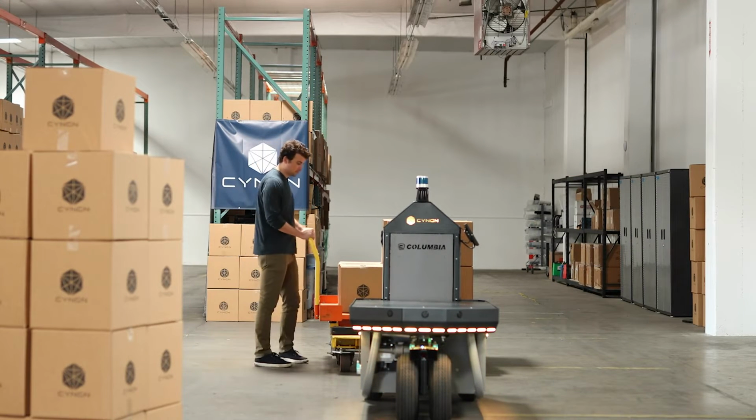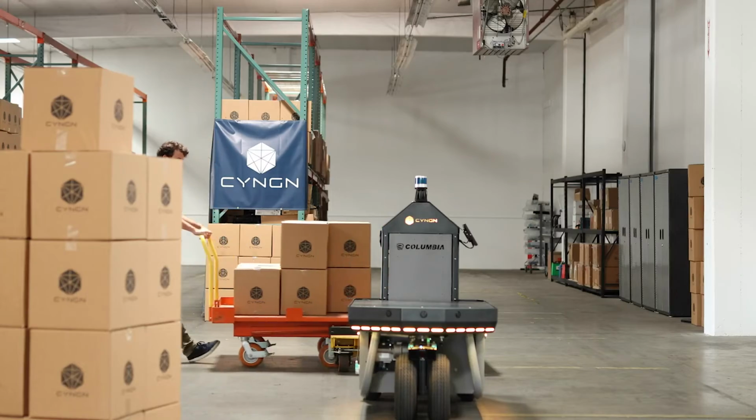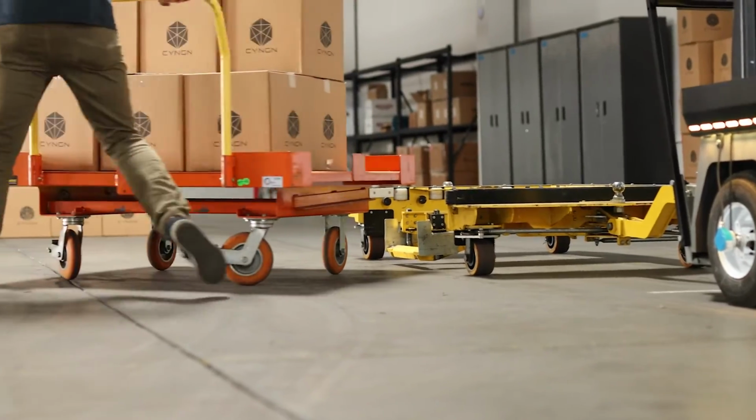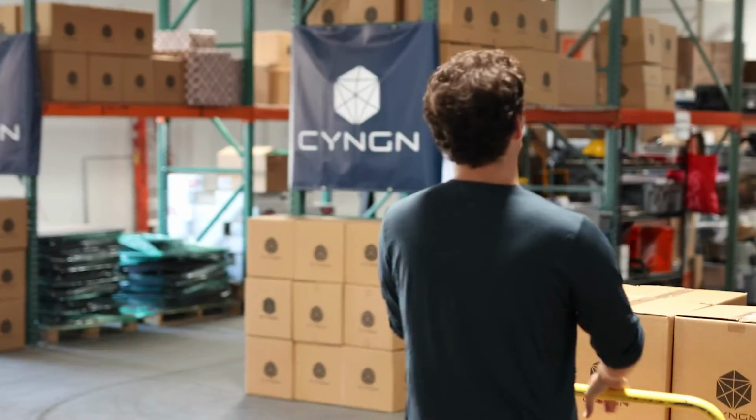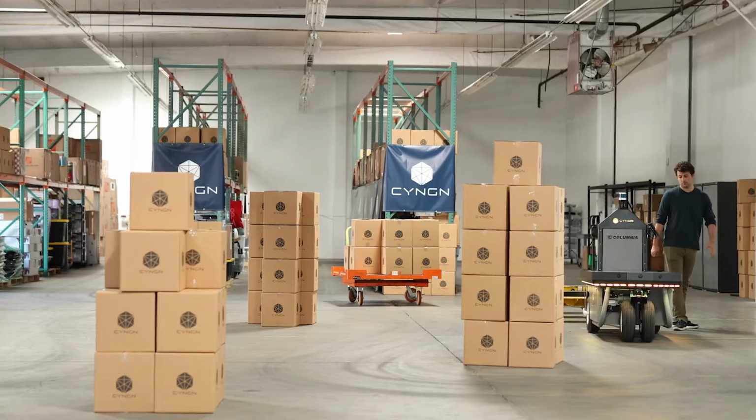All right, so now that we're at our next stop, we're gonna offload our product. We're gonna set this aside for a second while we continue. All right, so as I come over here to send the vehicle off on its way, we'll step back to clear the vehicle workspace so that I can take off.